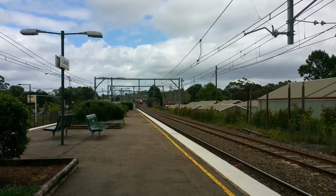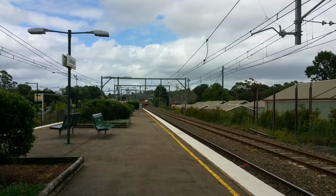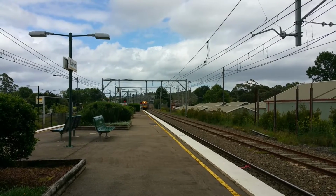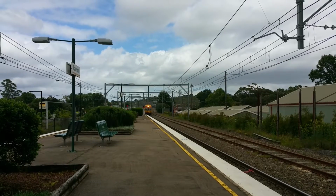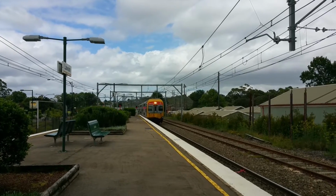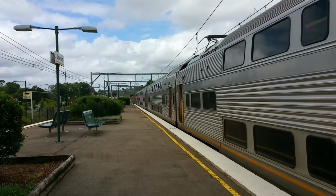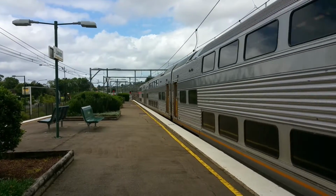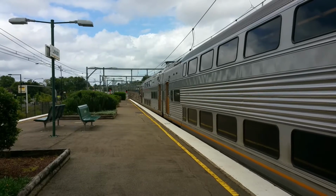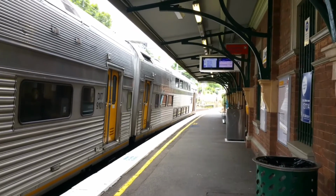And we've got a V-set approaching platform number 1, Central Sydney Terminal service. Blacktown, Parramatta, Strathfield and Central. V34 arriving at platform number 1. V34 now departing platform number 1, Central Sydney Terminal service.